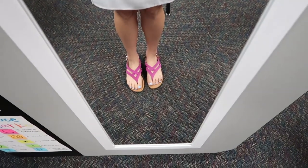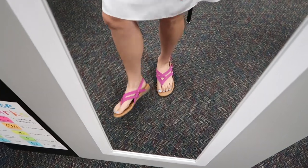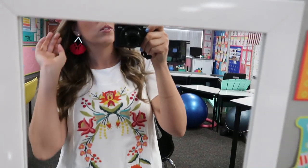And then paired with these, I have these cute purpley pink sandals from Stitch Fix. They are so comfortable. They're really thick, so they're perfect for teaching because I can wear them all day and not have my feet be sore.